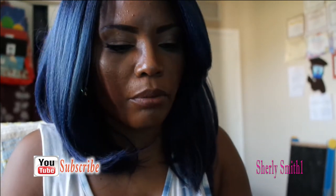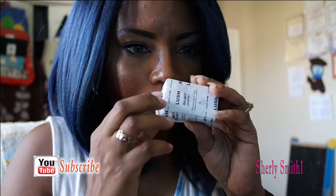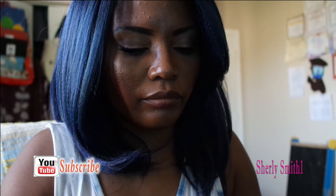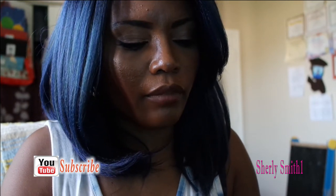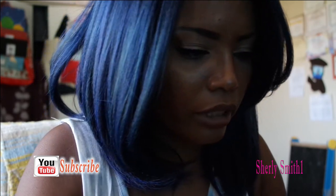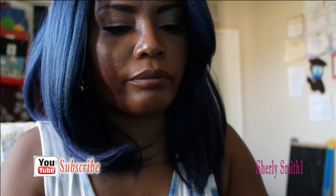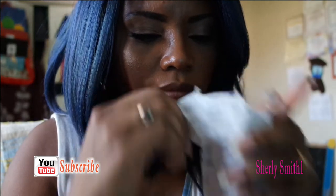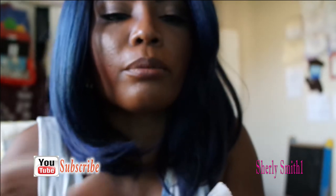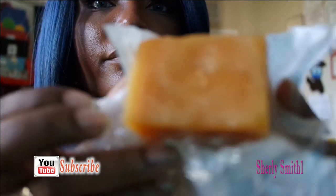And this is another bar soap, and this one is called Sexy Peel. Sexy Peel is another soap. Oh, I hope I didn't damage it. It's just like I bent it some kind of way. Smells very good. This is handmade as well. You can see the seeds.